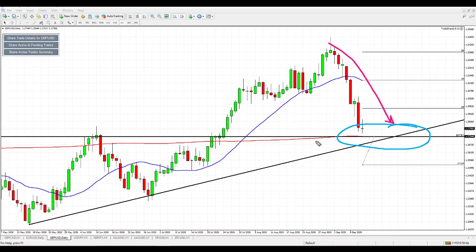Again, we got a trend line here. We've got a 200-day moving average, that long-term store of or long-term value level. We've also got historical resistance, now could turn support. Last time we were in this area, buyers got real strong and pushed price all the way up through there. So something to consider there, maybe looking for longs in this area.